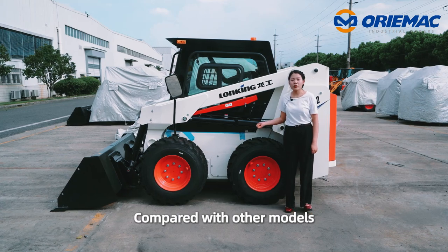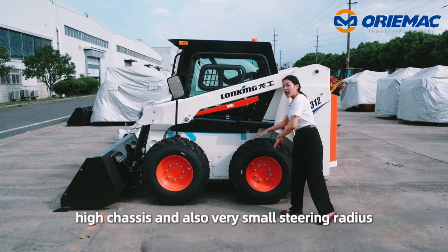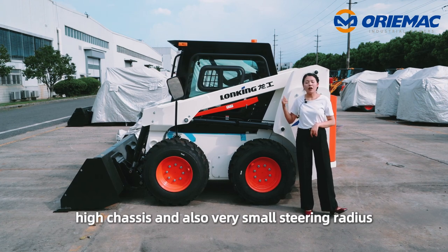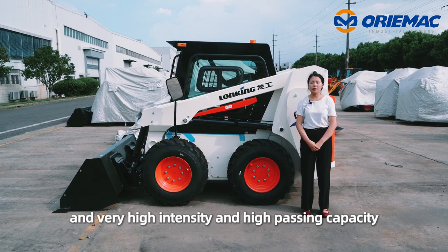Compared with other models, the CDM312's characteristics are its small body, long wheelbase, high chassis, and also a very small steering radius, and very high intensity and high capacity.